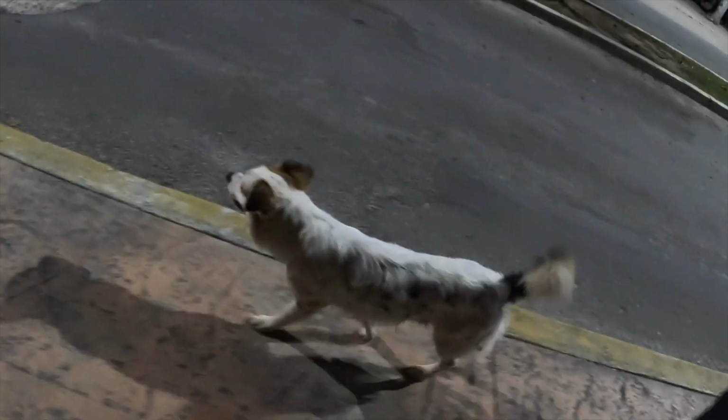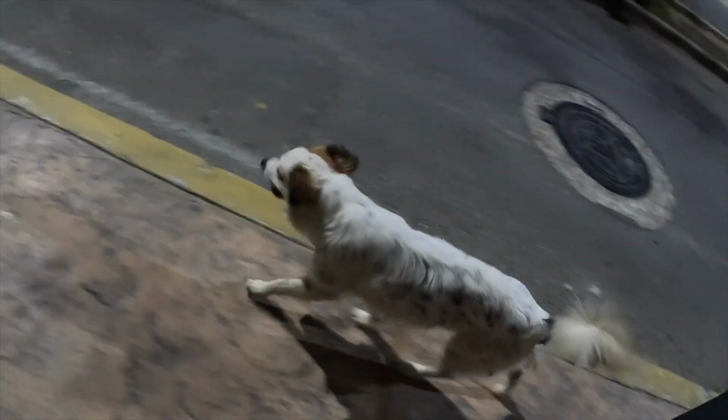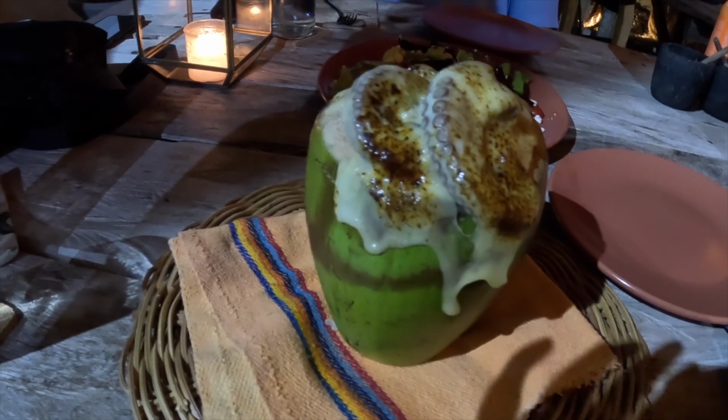So we just finished up dinner. We have a little walking buddy with us. Just hanging out. Hi, friend. How's your night going? I see an adoption in the future. We just got done with dinner, had a little grilled octopus. It was lovely. And we are headed back to our room now.